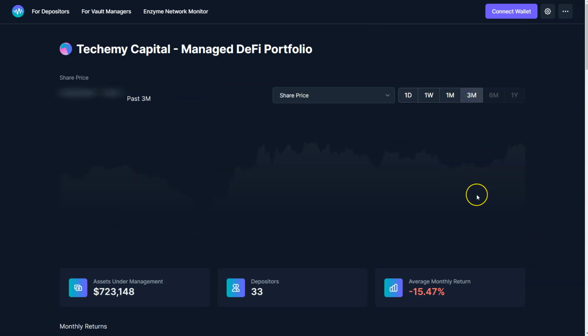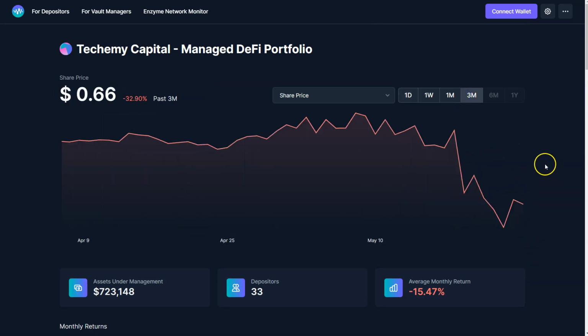And DeFi obviously got walloped over the past week. So this portfolio took a substantial hit on that down action. So that's all I have for this one.